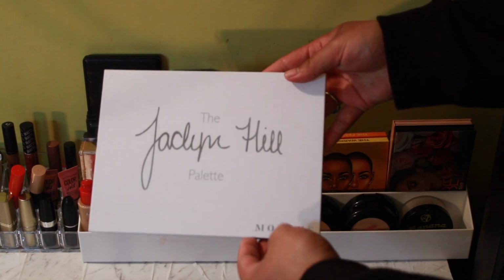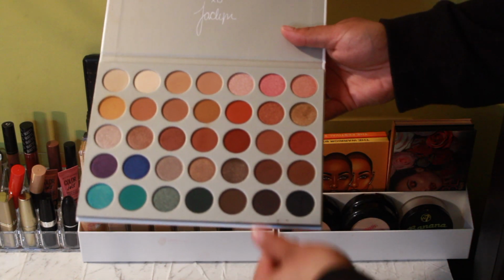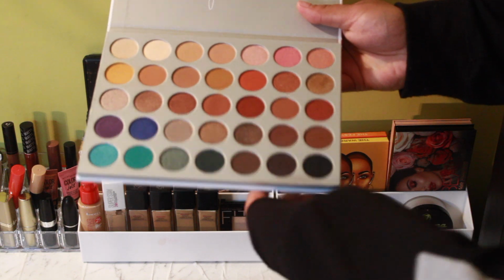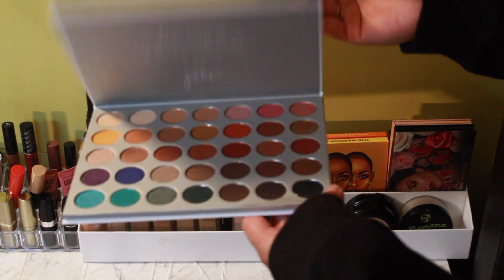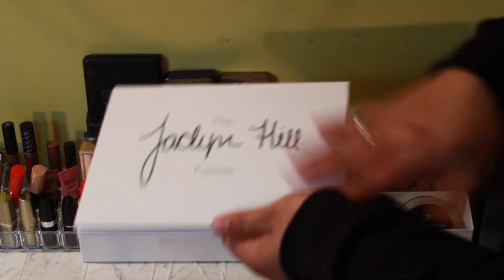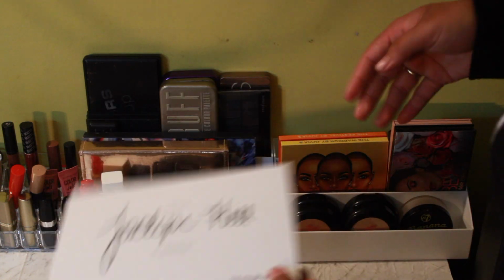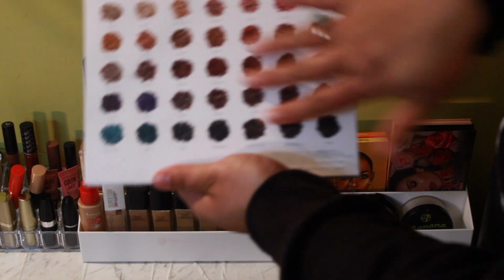The first one we have is the Jaclyn Hill palette. Oops, I just stabbed an eyeshadow. That's awesome, great. So yeah, I haven't fully tested this one. I haven't tested it at all. So I gotta test this palette out, see how it is. I'm really excited to test it. I've heard kind of mixed reviews on this palette. Some people find it amazing, some people don't. But yeah, this is a Jaclyn Hill palette, and it just has the shades on the back.